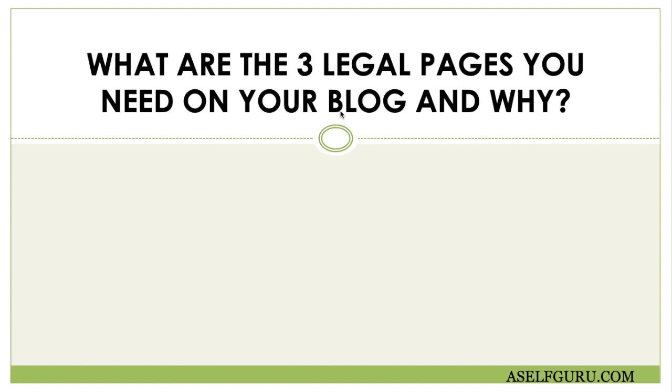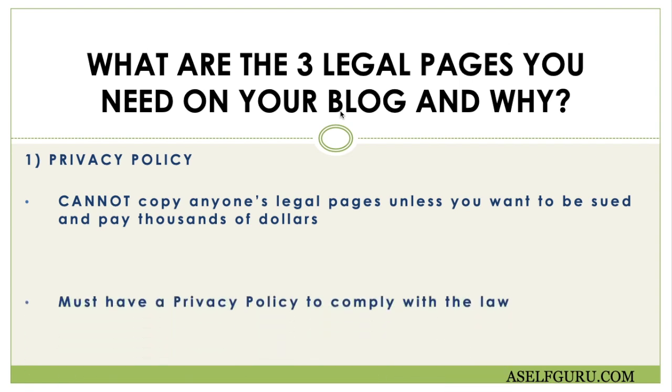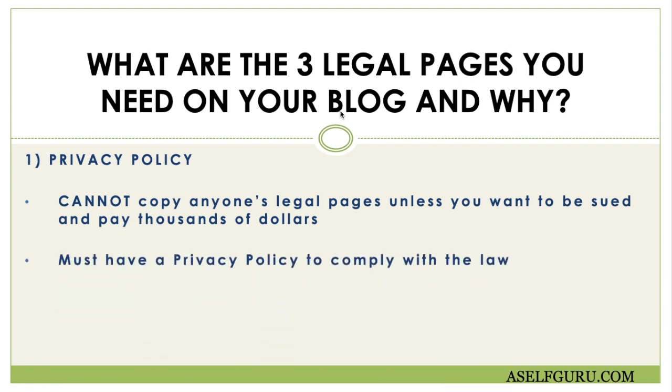So now you know why you need legal pages on your blog, but let's talk about what are the 3 legal pages that you need on your blog and why. So the first one is a privacy policy. So a reminder, you cannot copy anyone's legal pages unless you want to be sued and pay thousands of dollars.